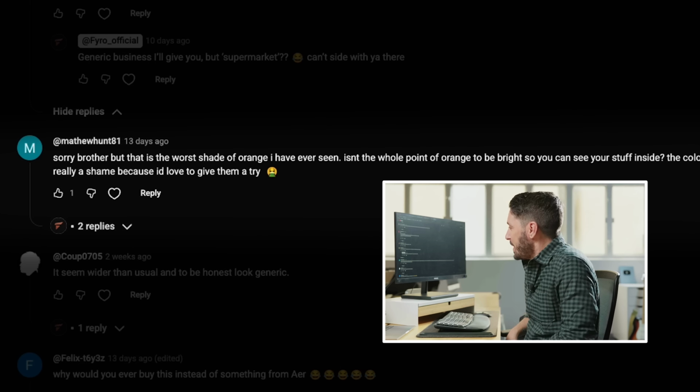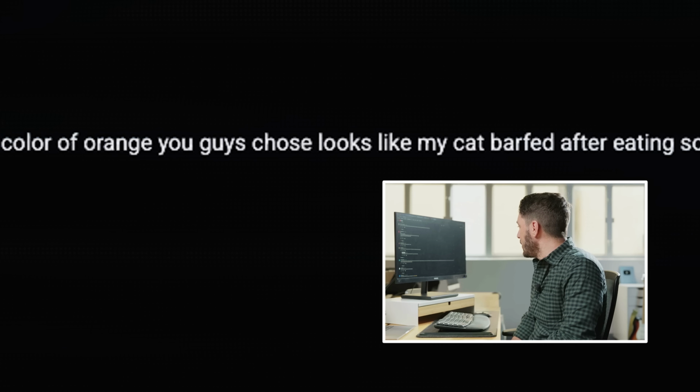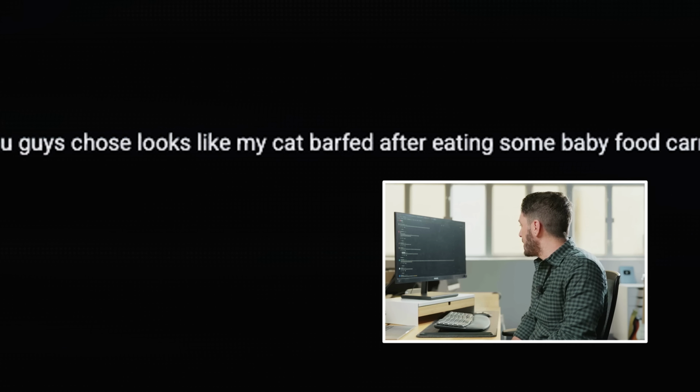Next up, sorry brother, but that is the worst shade of orange I have ever seen. The color of orange you guys chose looks like my cat barfed after eating some baby food carrots. Tav, this reminds me of you. Guys, fun story. Anytime you show Tav a color, he goes, looks like baby poop.